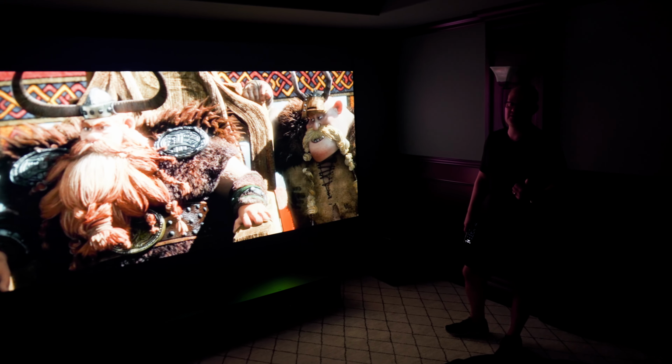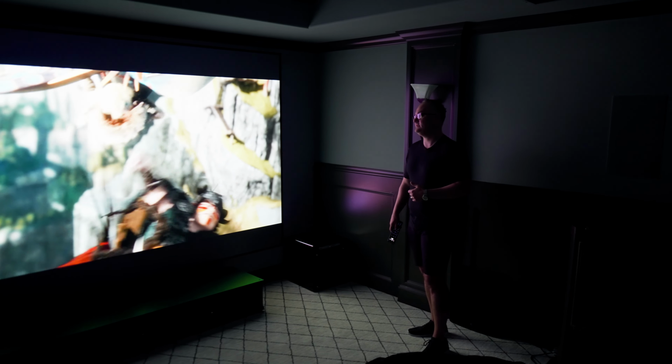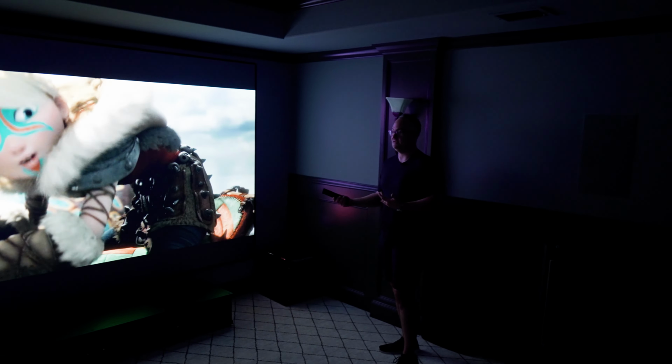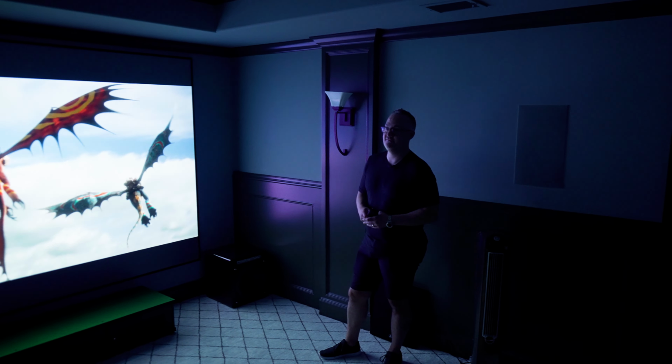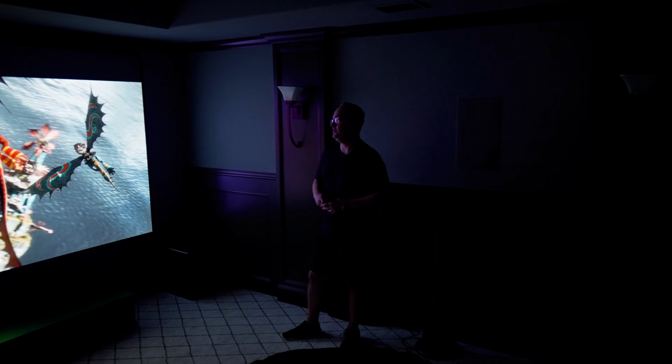I can absolutely game in here with the lights on and things like that. It doesn't look like this, but it doesn't look horrible either. I often do not use this room in the full dark, and don't need to with the slate.